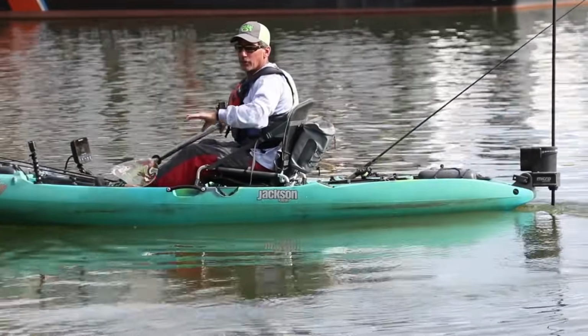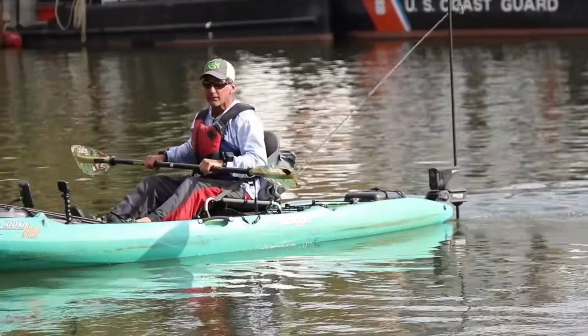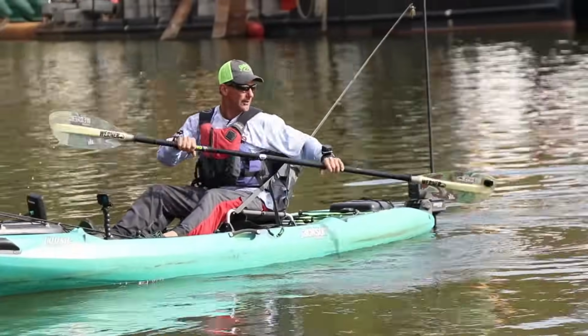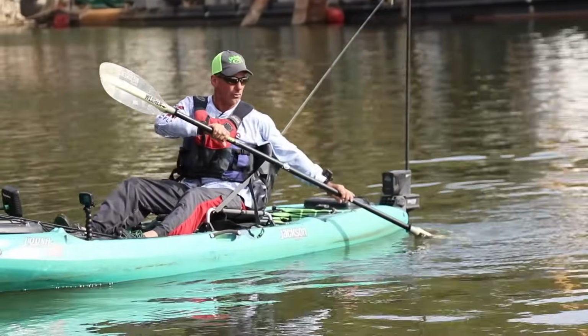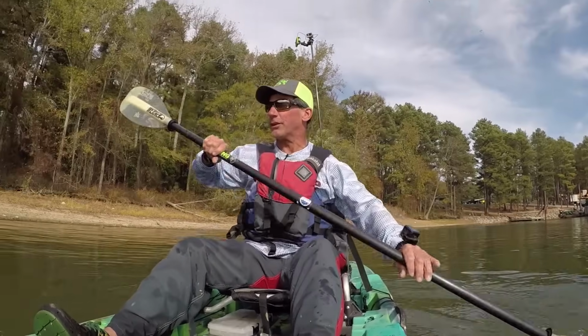Also, you want to look where you're going. That helps the boat turn and see where you're going. Your next is a reverse sweep. A reverse sweep, same idea, but you reach way behind you and you push the paddle out and away from the stern. This will stop you and turn really quick.